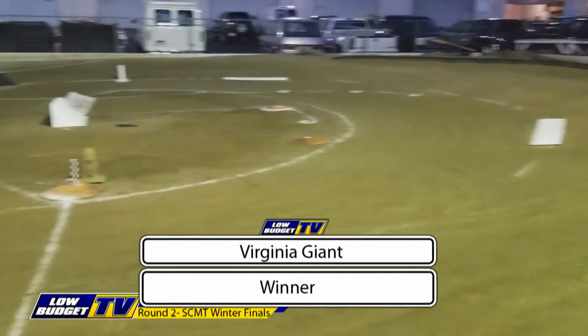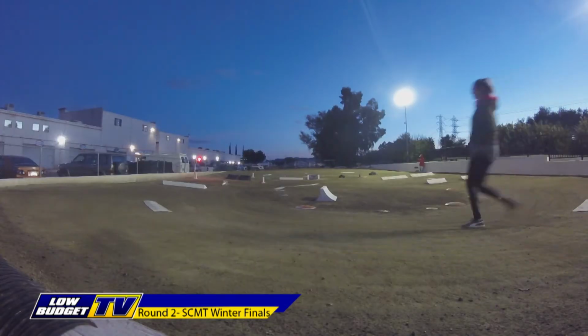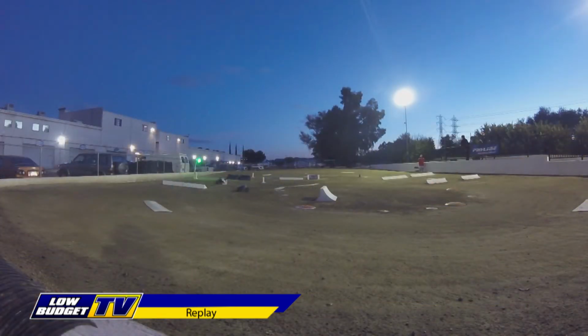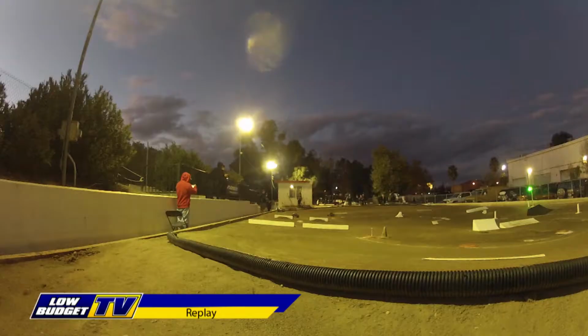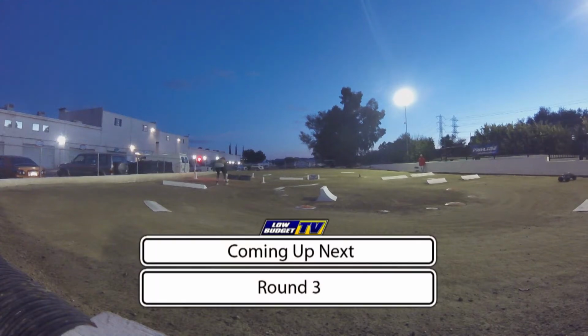Almost doing a double at the line. Yeah, Iacono tried to make up the distance, but he just couldn't do it. Chris Ribaldi will be moving on to the third round if you take a look at the replay. Yeah, Iacono knocked over that turning pole, and after that he was forced to play catch up and just could not. So another lap could have made a difference. However, we don't do extra laps here at SCMT.